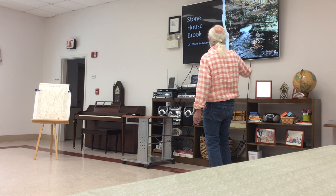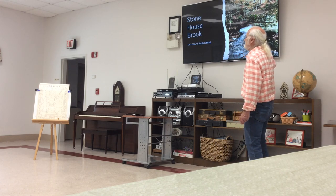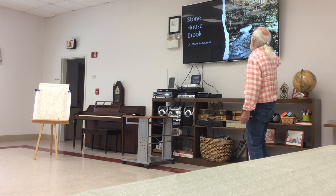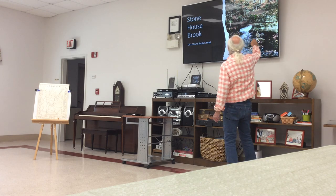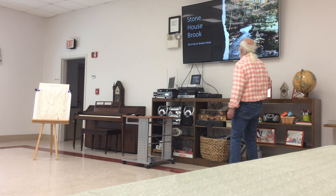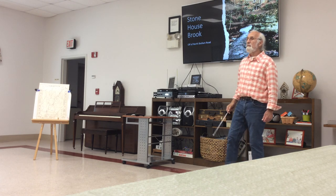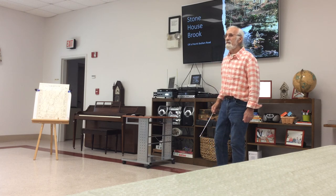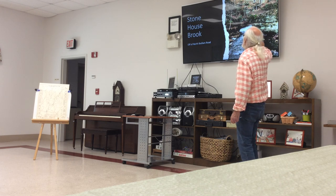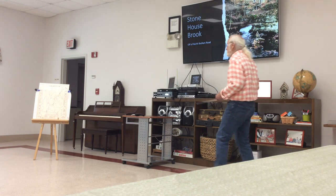So the Joshua's Trust recently was given this property that goes on both sides of this. There's a mill downstream. Right here, there's a mill. And we're hoping that we're going to have a nice trail running down through there, which is going to be a beautiful sight. I never realized how beautiful the brook was there.